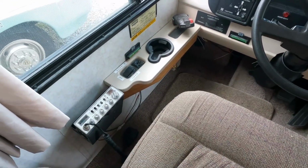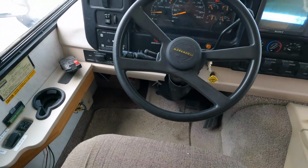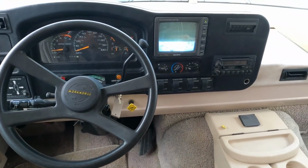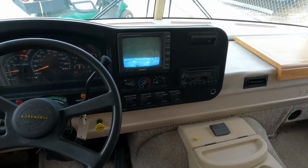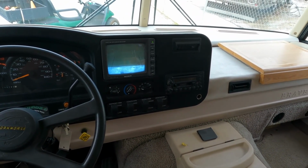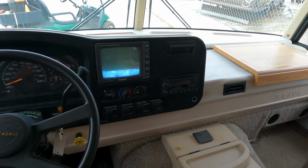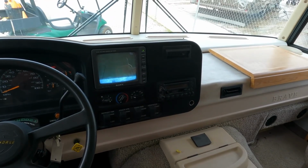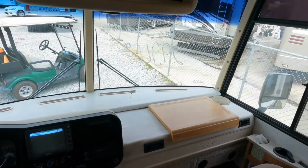Check out the old Cobra Classic CB. 33,492 miles. I know the backup camera doesn't look like it's got a clear picture on this GoPro camera. That's because of the difference in the refresh rate between this GoPro and that Sony CRT monitor, but in real life it's got a good clear picture, guys, when you see it in person. It just doesn't look like it on here.